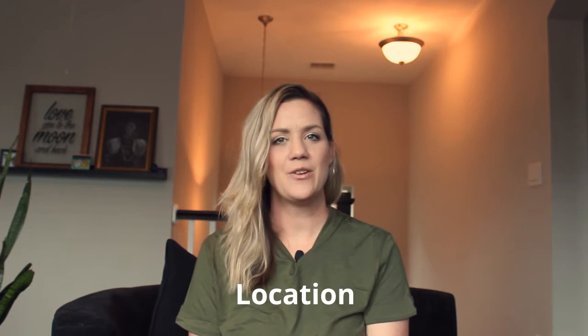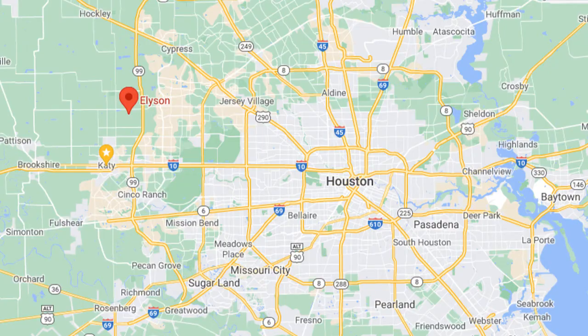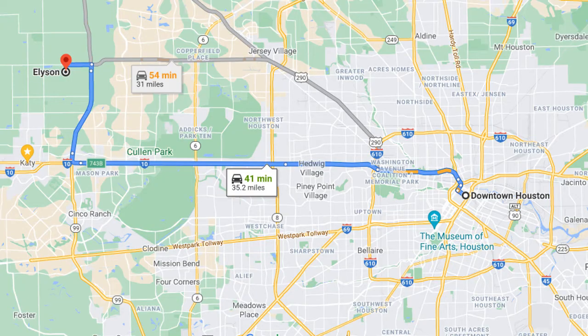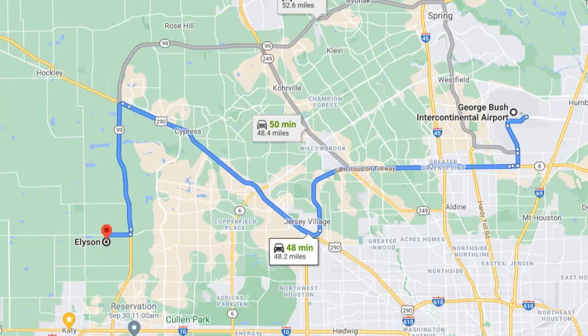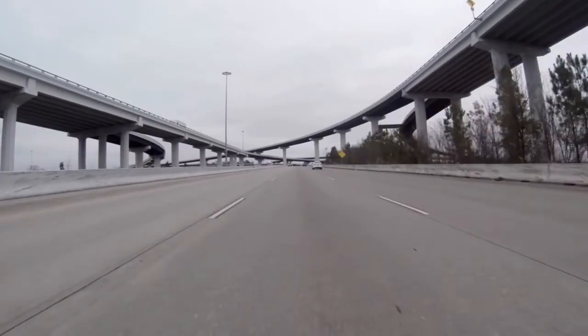Location. Everyone knows when it comes to real estate, one of the most important factors is location. ELYSON is in Harris County, located in the city of Katy, about 35 miles from downtown Houston, 35 miles from the International Airport, and 17 miles north of the Energy Corridor. Most residents find this location to be rather convenient thanks to it sitting just off of Grand Parkway.